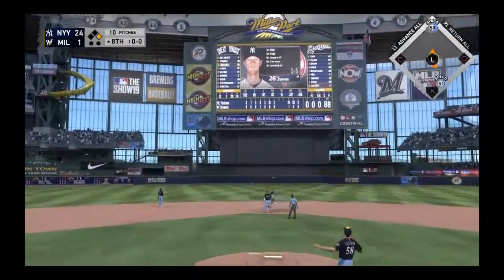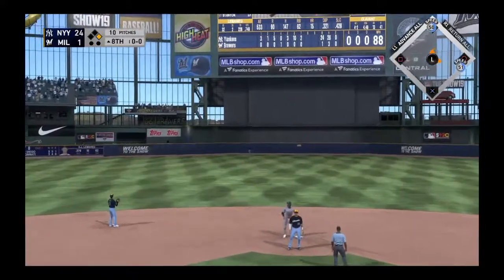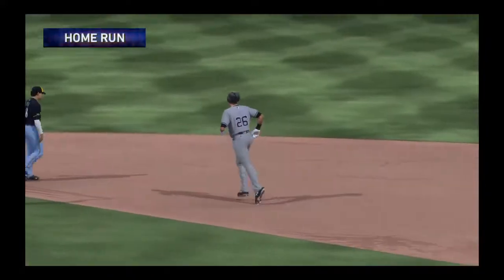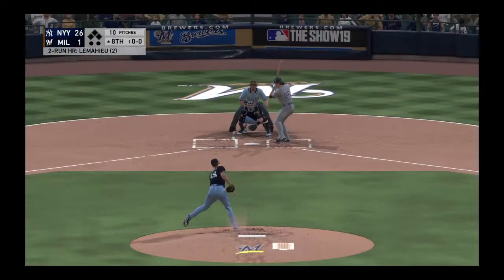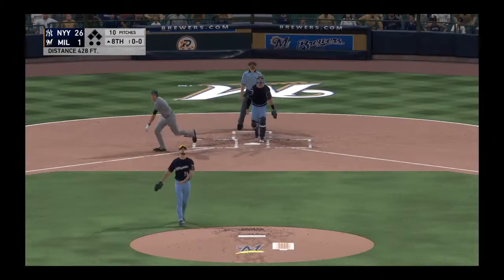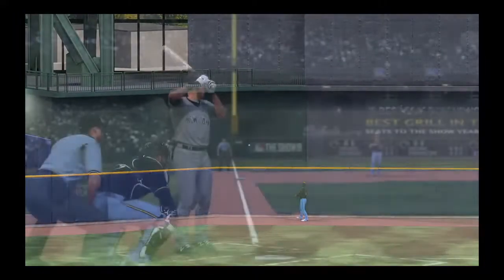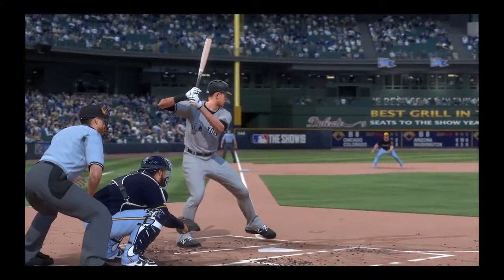And he turns this one around, high and deep to center field. And this one is gone. A home run. Yeah, and as we take a look at it on replay, you can see this thing was gone from the second it left his bat. A thunderous shot that dang near gave the pitcher a little whiplash. Challenged him with a fastball and lost big time.